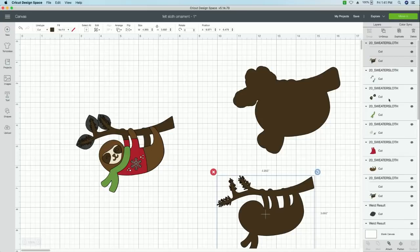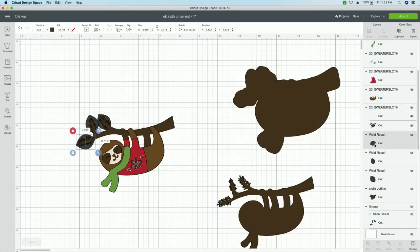So now what I can do is grab this layer, and I can grab, where are they? They've moved on me. These guys right here, I'm just going to select all of them just like this. If you hold down the shift key, you can select multiple layers in your layers panel, which is awesome.